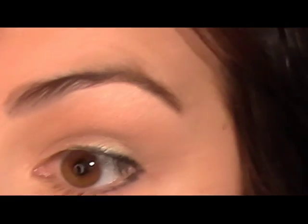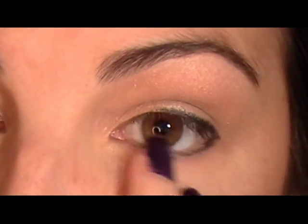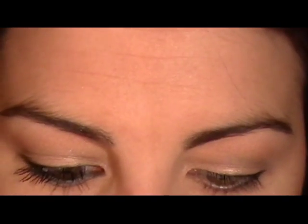So once again, it just glides on. Just get it about halfway there. Just make sure you're really smudging it up right into the lash line. Then I'm going to recap that end and use this blending tip.